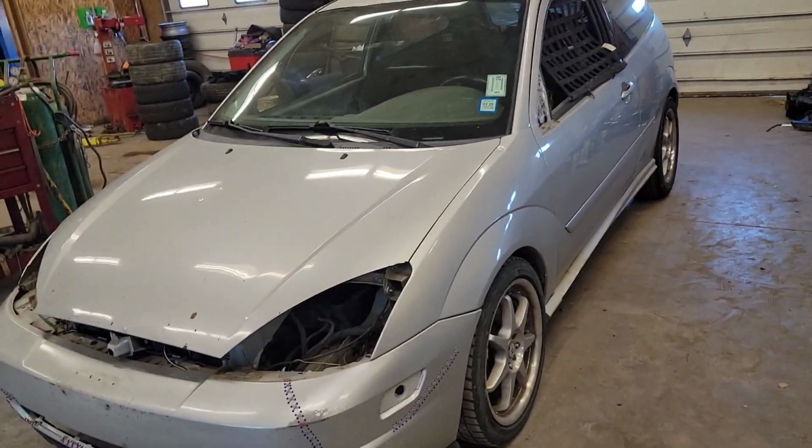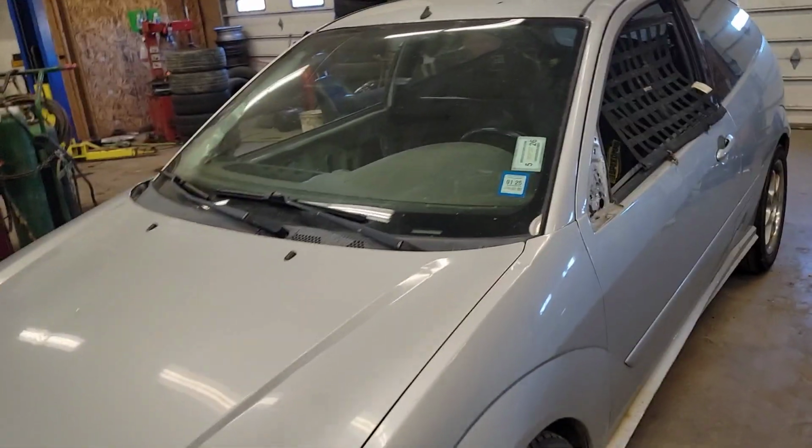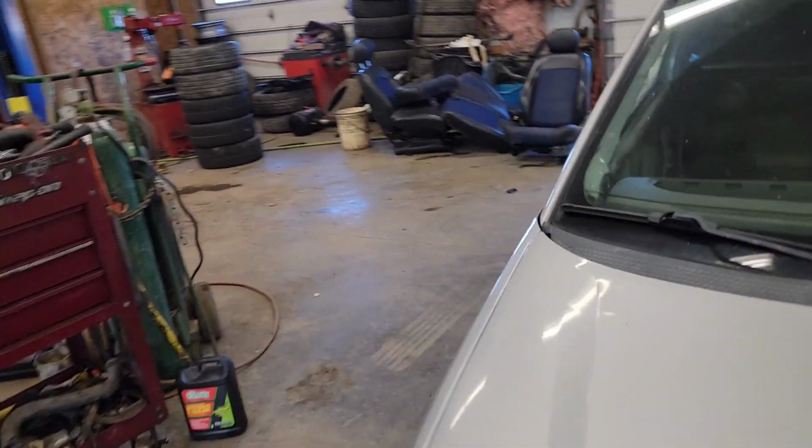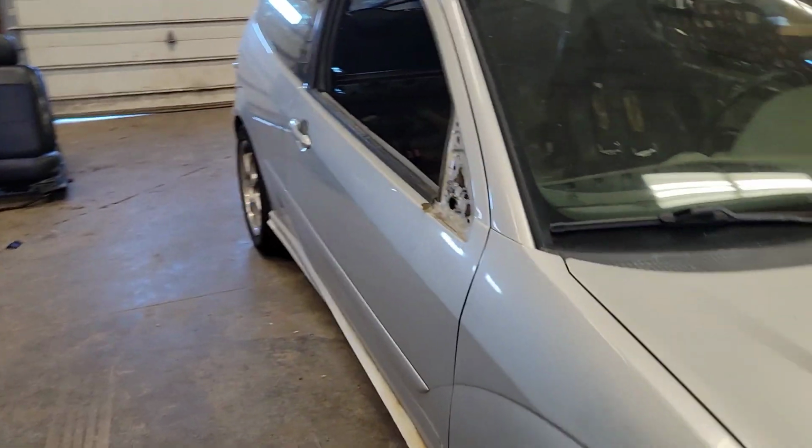It also had check engine lights for evap, a bunch of O2 sensors, fuel pressure. I think it showed like 7 or 8 codes, and that's before we started taking stuff off it.